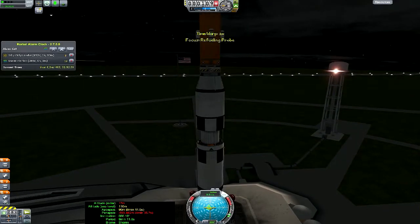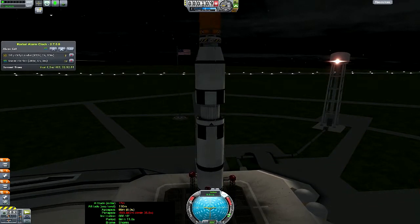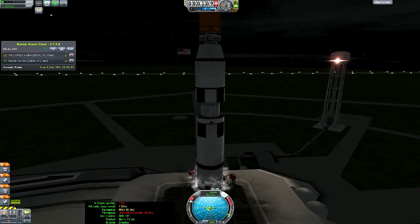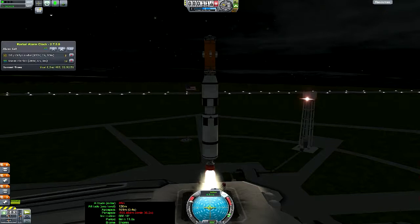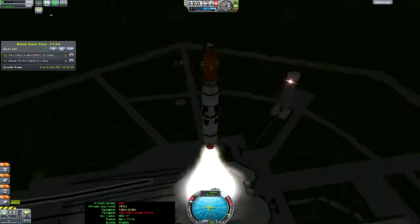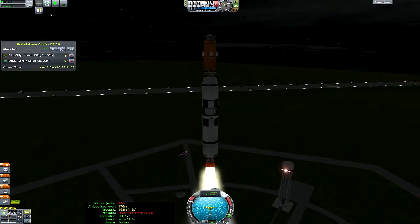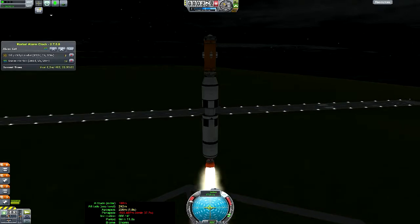We're not even going to give this a proper name. We're just going to call it the refueling probe. I didn't even action group anything. Okay. Oops. In 3, 2, 1. It is the world's slowest takeoff. However, I think this one will actually achieve orbit. Possibly.